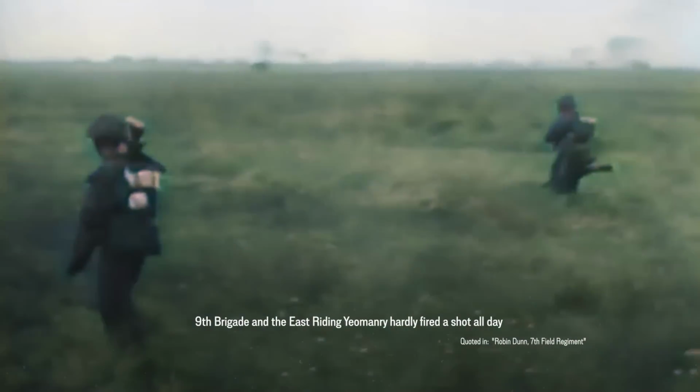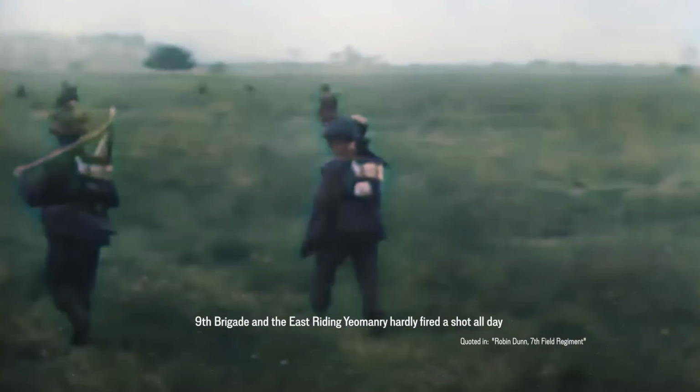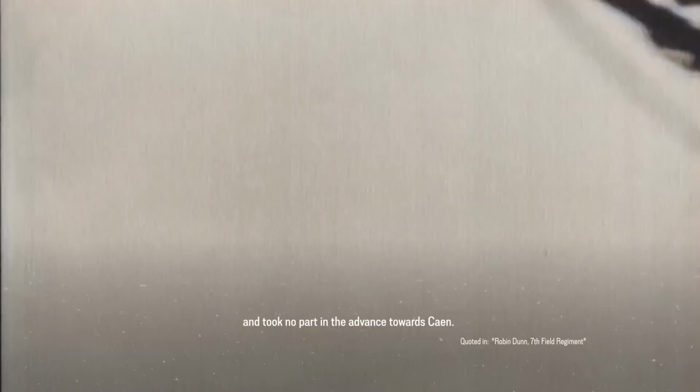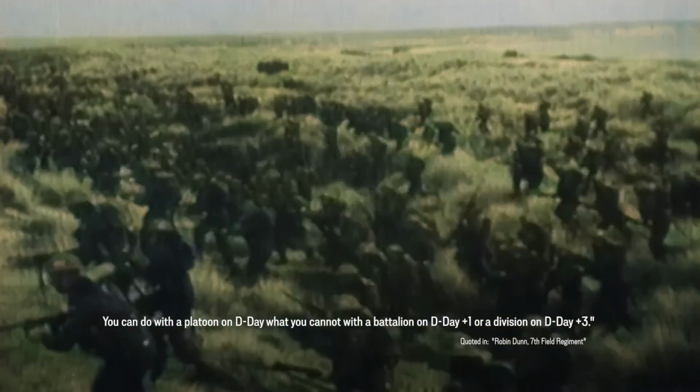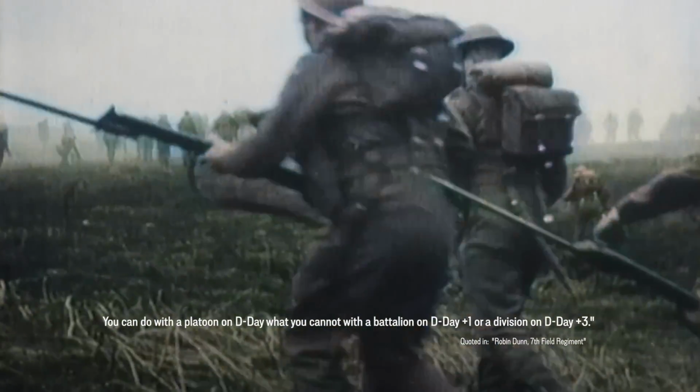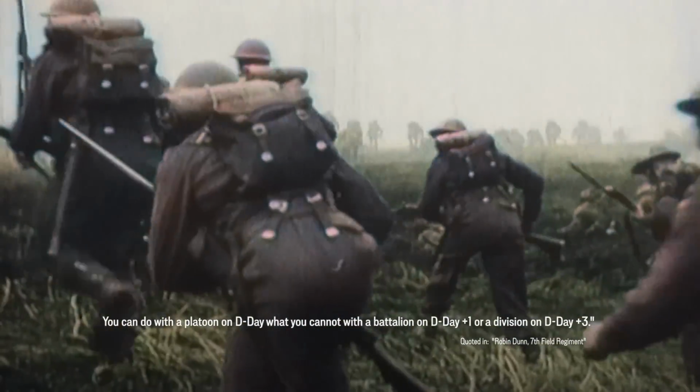The plan now lay in ruins. 9th Brigade and the East Riding Yeomanry hardly fired a shot all day and took no part in the advance towards Caen. You can do with a platoon on D-Day what you cannot with a battalion on D-Day +1 or a division on D-Day +3. But that's just a what if, right?